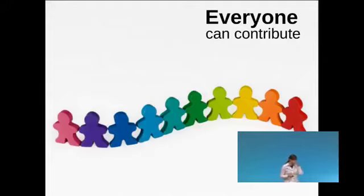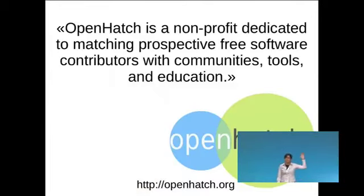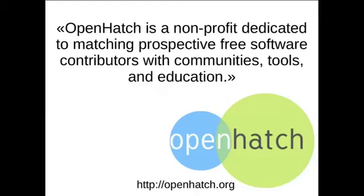And so I'm going to tell you where you can start. First, I'm going to tell you about what I like to call a wonderful shortcut, and then we're going to see how the workflow usually works. So who here is familiar with openhatch.org? Oh, that's very few people.